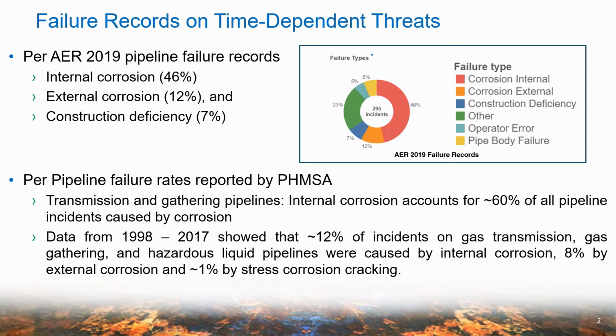So what does this tell us? It shows that buried oil and gas pipelines must be assessed to be able to prevent future failures.